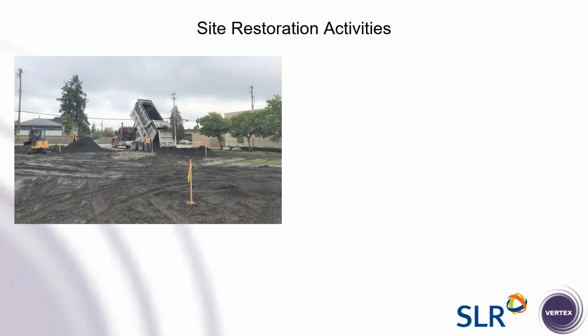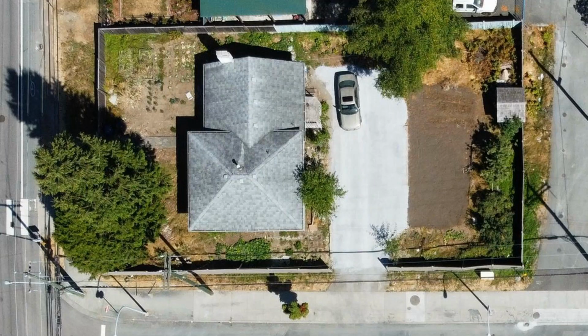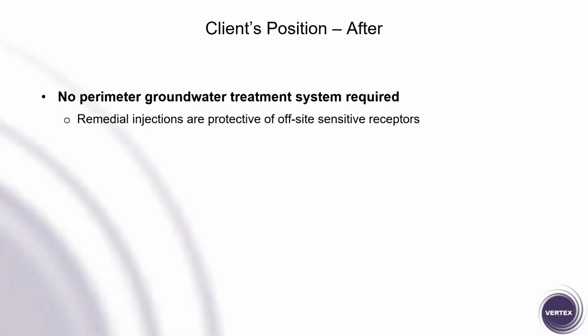And then there was site restoration that took place. Obviously, we kind of tore up the area quite a bit with all of our equipment and drilling. So that was replanted, and a similar work took place across the road at the residential property. And afterwards, again, just to focus on the client's position afterwards. So, after this work was done and they had their post-remediation groundwater monitoring events completed, they proved that they could shut off that perimeter groundwater treatment system.